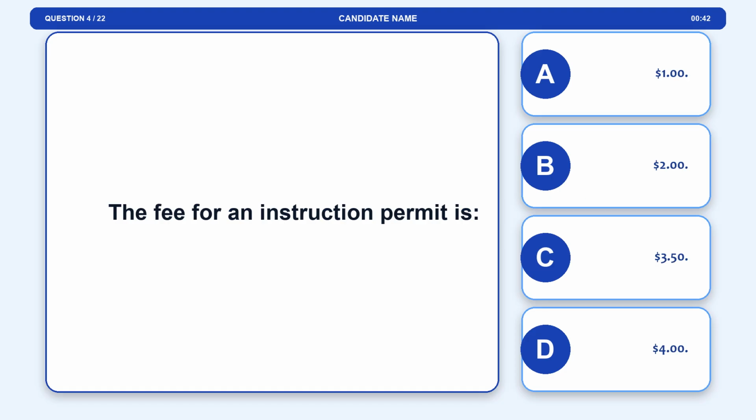Question 4. The fee for an instruction permit is Option A, $1. Option B, $2. Option C, $3.50. Option D, $4.